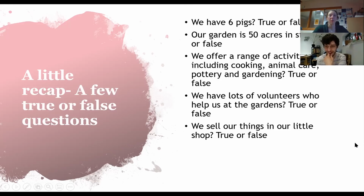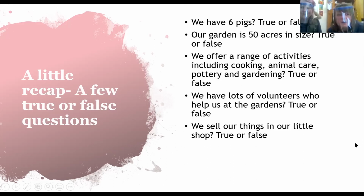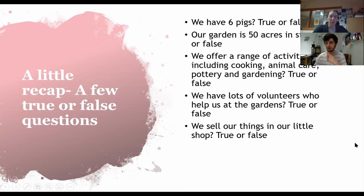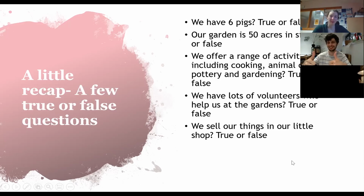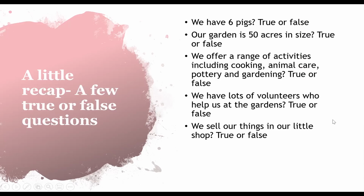Hi guys, next question. We have lots of volunteers who help us at the gardens. Is that true or false? Well done, Adam. Well done, everyone. Well done, everybody. So like I said, we have lots and lots of volunteers and they're all so valuable to us with the help that they give to us. It's all about helping one another, isn't it?